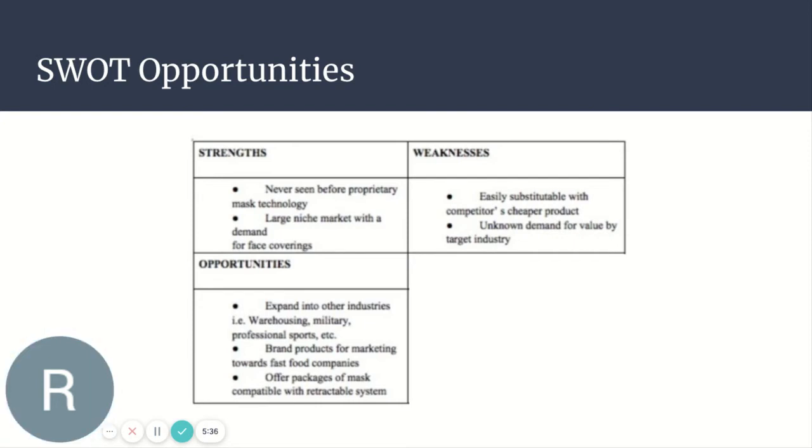As mentioned before, there are plenty of opportunities for Massdown to capitalize on. To begin, expansion in other industries that wear hats, such as warehousing, possibly contract with the United States for military purposes, professional sports, really any industry that allows or requires its employees to wear hats. Additionally, marketing towards restaurants, as previously mentioned, is a great opportunity.